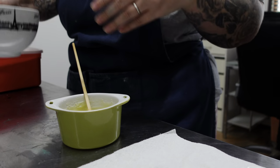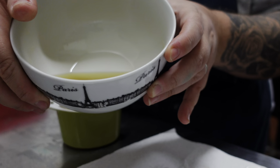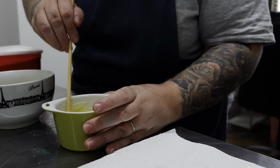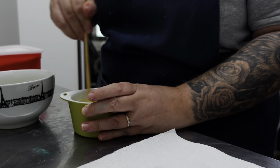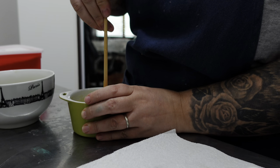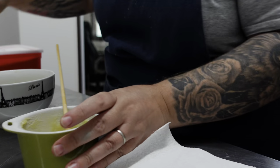Compared to this, which just looks like pure oil, right? Look at this. It looks like it's kind of got a whipped consistency. That looks great. Yeah, that looks really, really good.